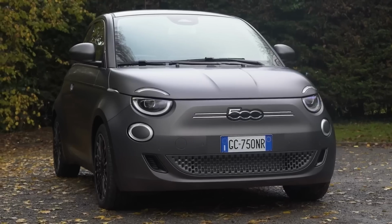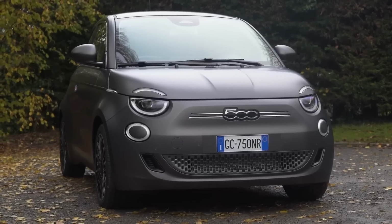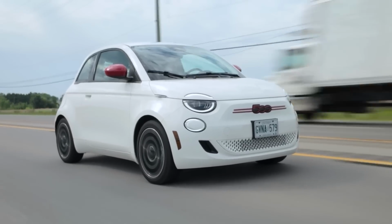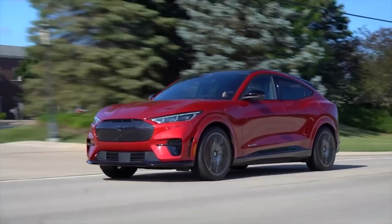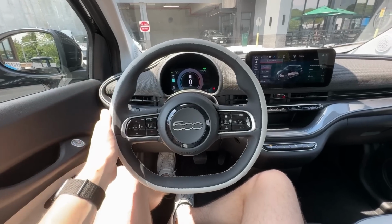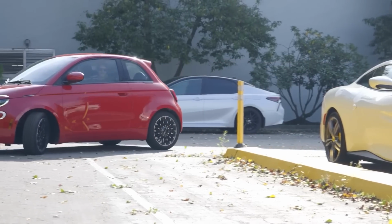Despite being a small car, the Fiat 500e comes with a surprisingly high price tag, with a starting price of around $34,000. It is far from the budget-friendly option that many buyers might expect. When consumers compare it to larger electric vehicles that offer better range, more interior space, and a more powerful battery for a similar price, it becomes clear why many potential buyers are looking elsewhere.